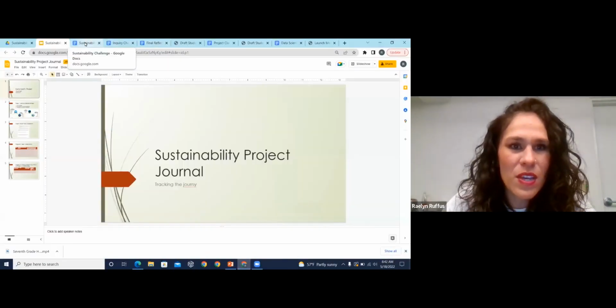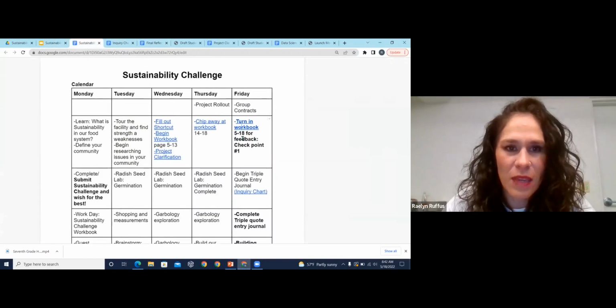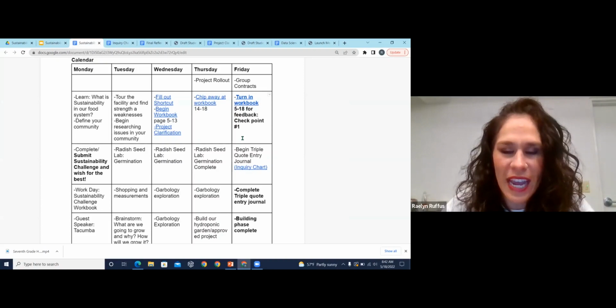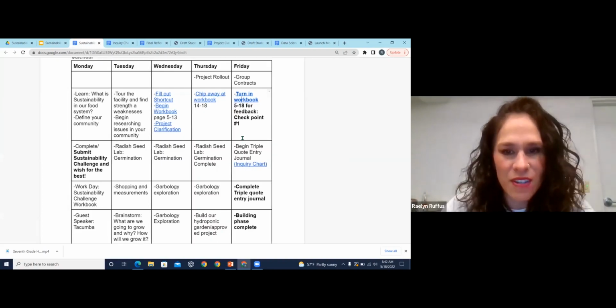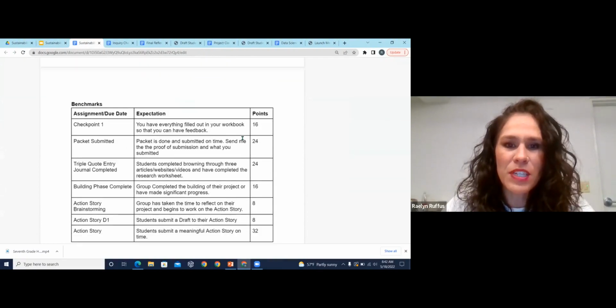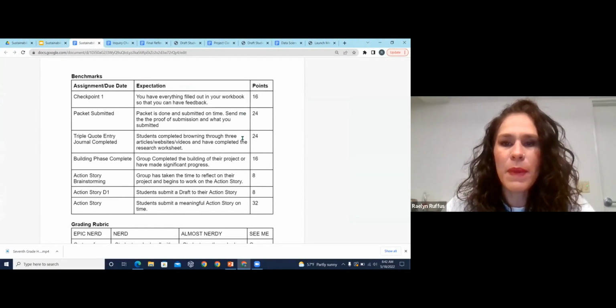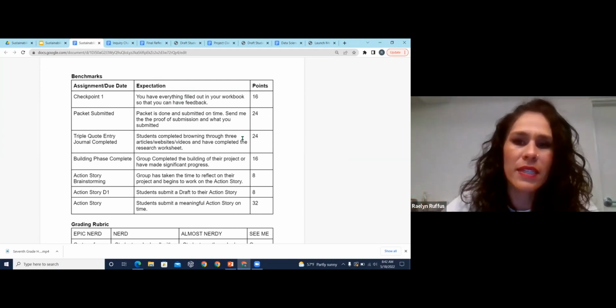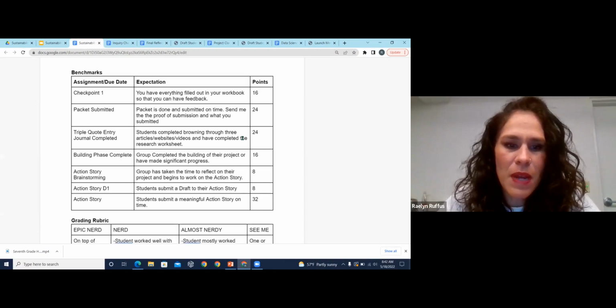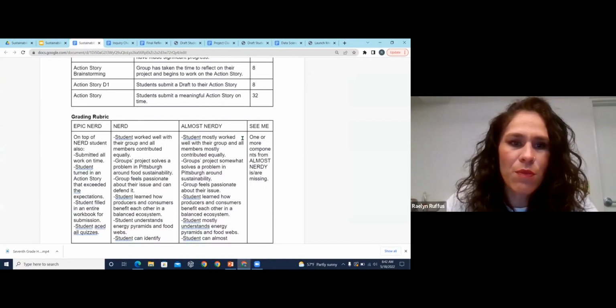So day one, students got this document. We have a calendar. They see basically, give or take, what we're doing every single day for the next month. They also got some benchmarks. So these are big ticket items, big point items that were bolded on their calendar and just how many points they're worth. And then last but not least, they also get a rubric.